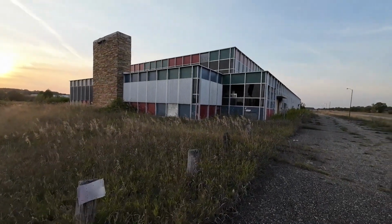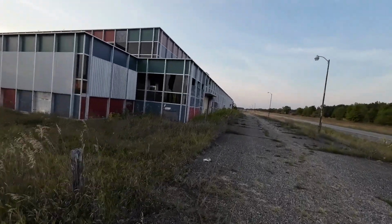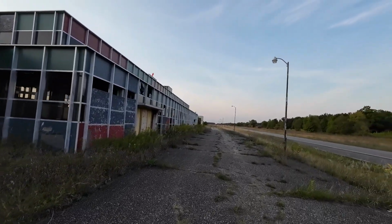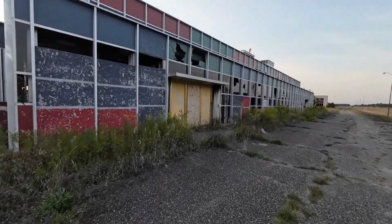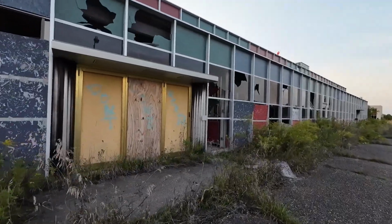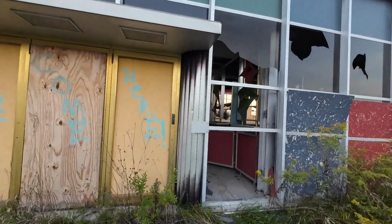So this right here is an airport terminal, or at least it used to be. And I'll prove it. As you can see, it is in a state of disrepair. But I'm going to take you through and we're going to take a look.